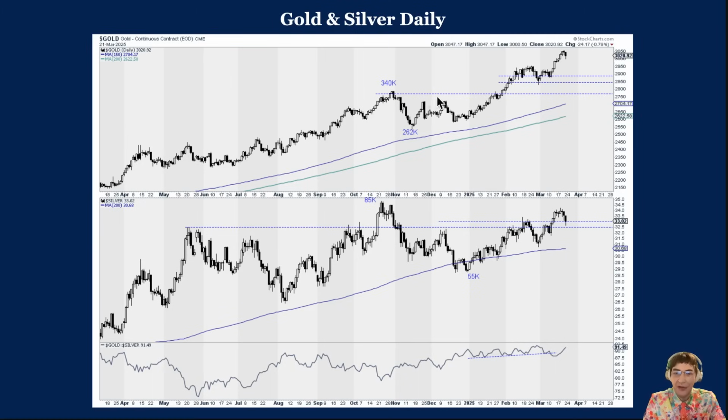And by the way, 30.50 was a triangle target from this breakout here, the measured upside target. Maybe I didn't mention it last week, but I have been mentioning it a lot. 30.50. So we hit that target. We hit 3,000. The measured upside target from the cup and handle pattern.